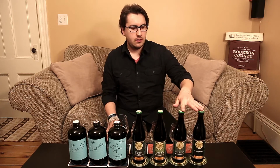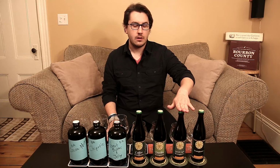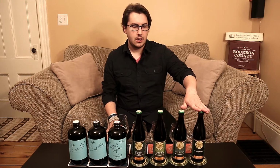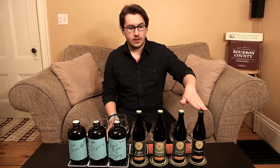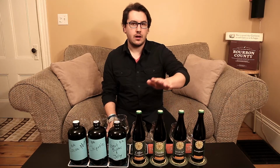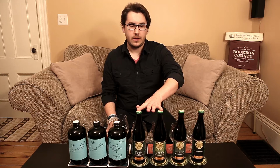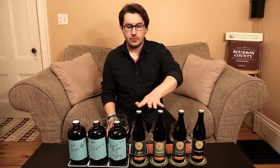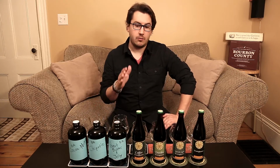So these two here, you have the original Framinghammer and then the Barrel Aged Framinghammer. This one is an annual release, and it came out a couple years ago. Then they did the Barrel Aged version. And then the coffee and vanilla were introduced last year, and they were brewery only. This year, these two got distributed to some stores.